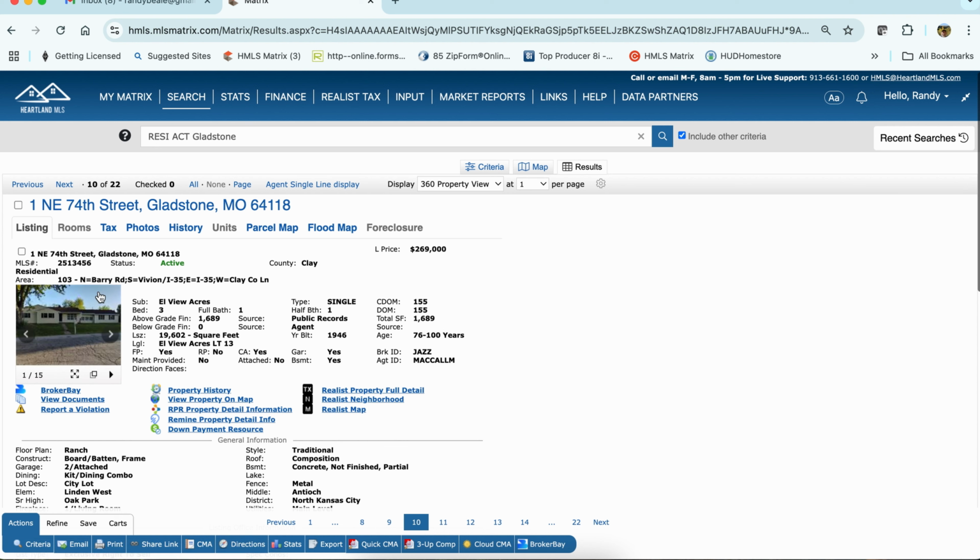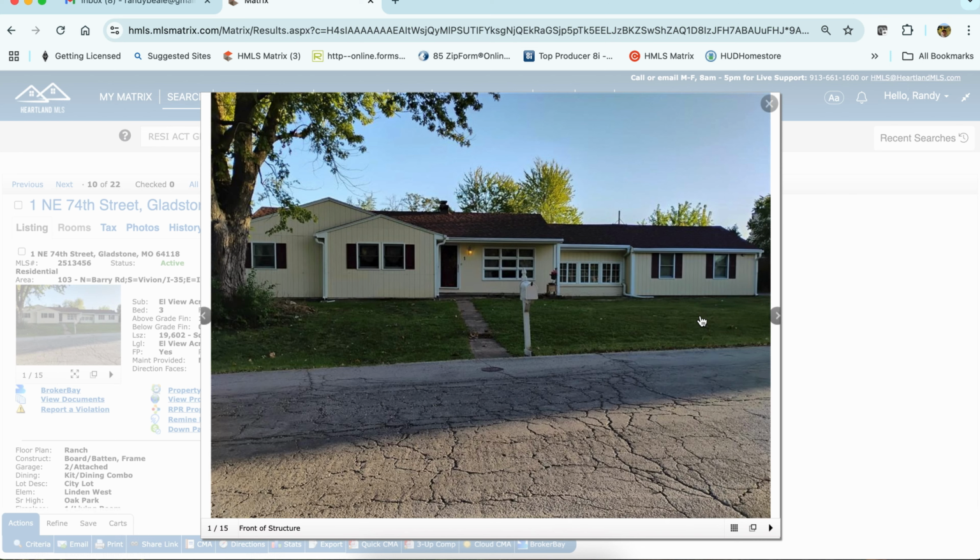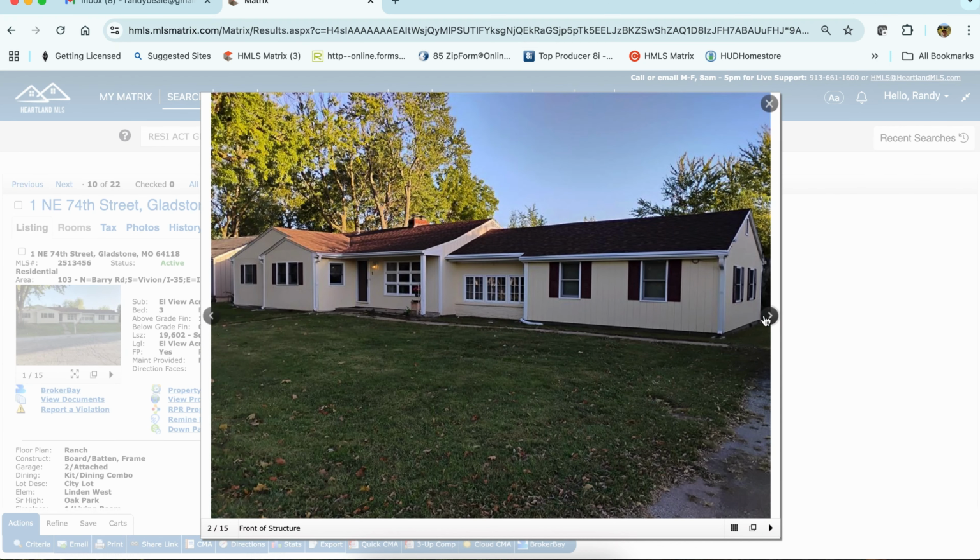So then we go to another one here, just a little bit cheaper, $269, still pretty close to the average or median sales price. This is a 3-bed, 1-bath with a half bath. Been on the market 155 days, 1,600 square feet, and 2-car garage. So let's take a look at a few pictures.